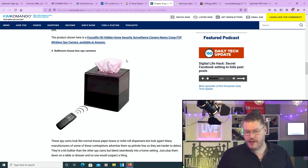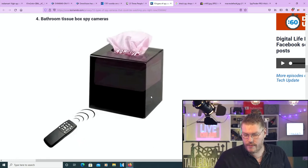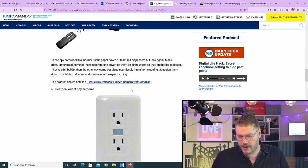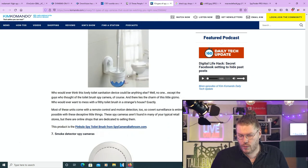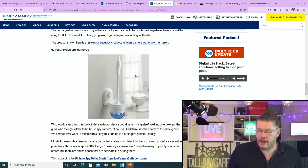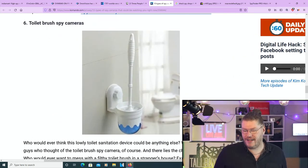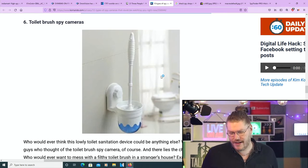Now, that's an interesting one. Bathroom tissue box spy camera. With a remote control as well, apparently. Yeah, I can't even see where the hole is. Once again, there's a wall socket. Now, this is an interesting one, right? Toilet brush spy camera. Wow, there are some creeps out there, hey. But that's interesting.